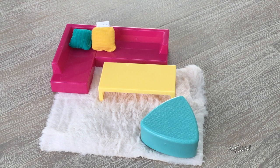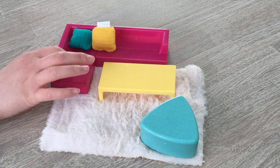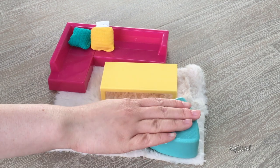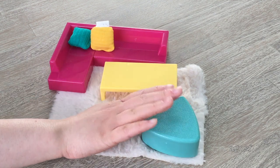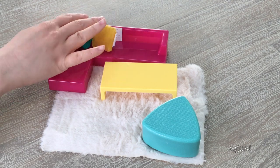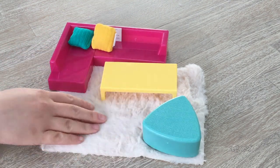Here is the set up close. A lot of the pieces are plastic, like the couch, the table, and also this little stool seat, but I'm sure the dolls will be able to sit on it nicely. The cushions are really nice and soft, and I like the colors and how they both suit these two pieces, and the rug is super soft.